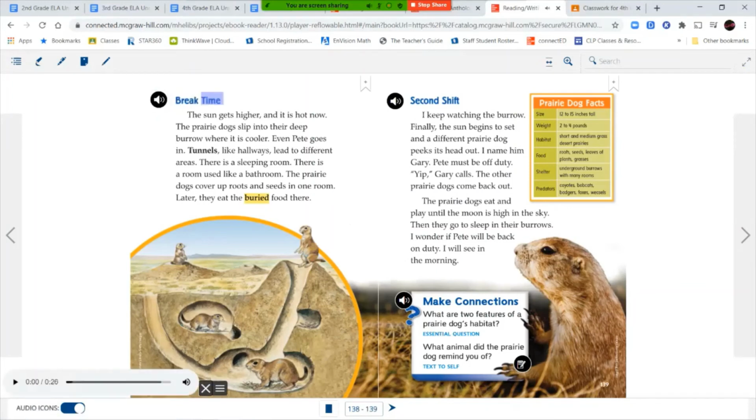Break time. The sun gets higher, and it is hot now. The prairie dogs slip into their deep burrow where it is cooler. Even Pete goes in. Tunnels like hallways lead to different areas. There is a sleeping room. There is a room used like a bathroom. The prairie dogs cover up roots and seeds in one room. Later, they eat the buried food there.